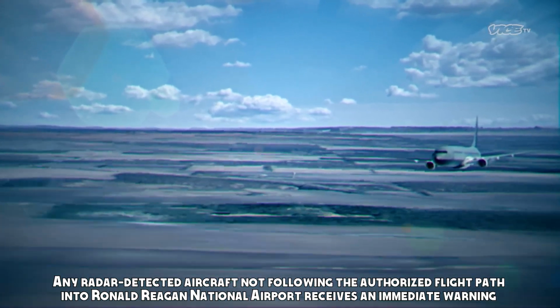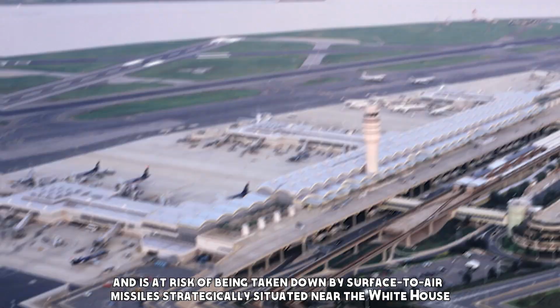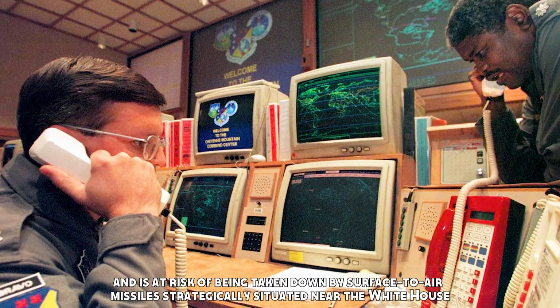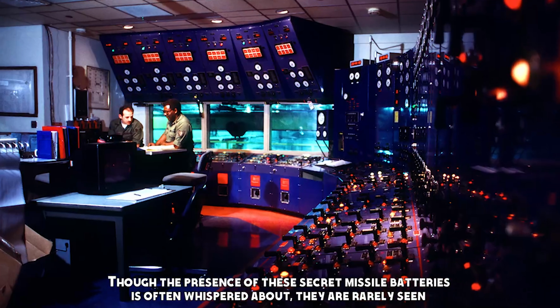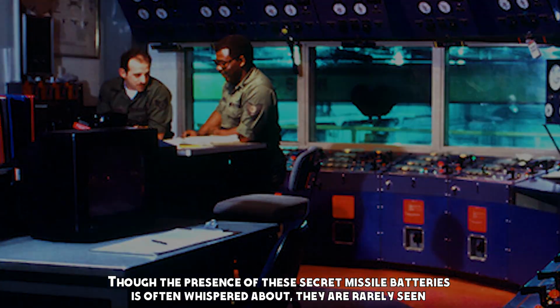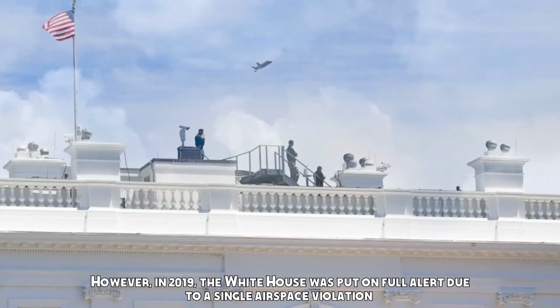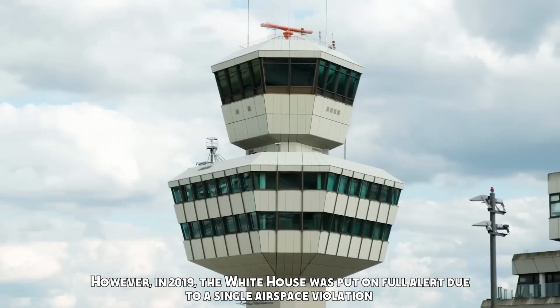Any radar-detected aircraft not following the authorized flight path into Ronald Reagan National Airport receives an immediate warning and is at risk of being taken down by surface-to-air missiles strategically situated near the White House. Though the presence of these secret missile batteries is often whispered about, they are rarely seen. However, in 2019, the White House was put on full alert due to a single airspace violation.